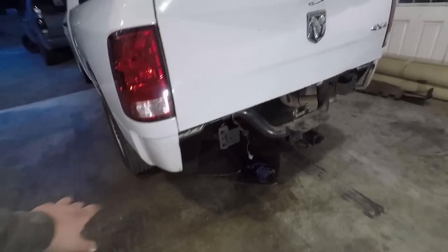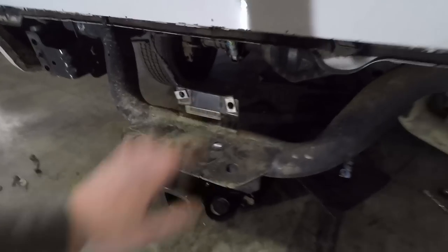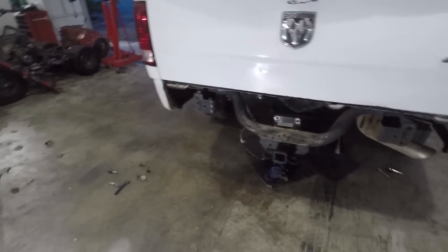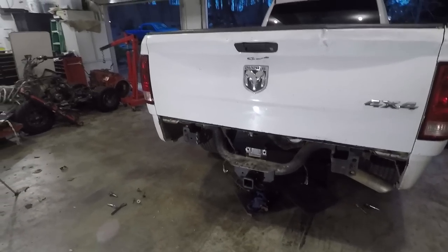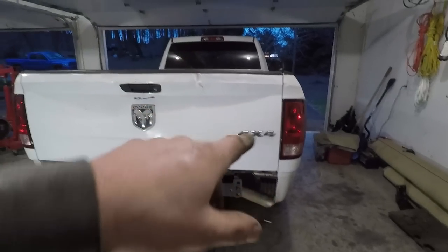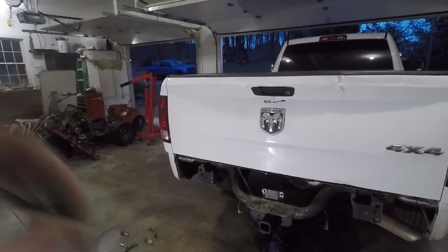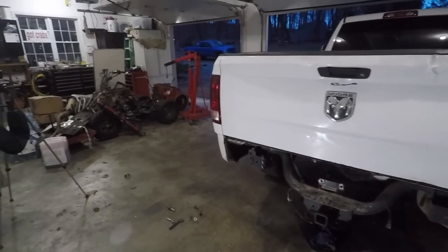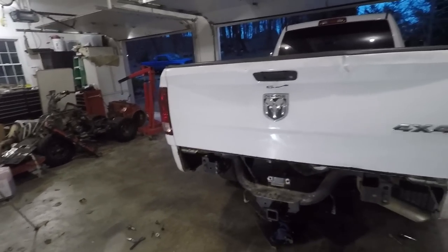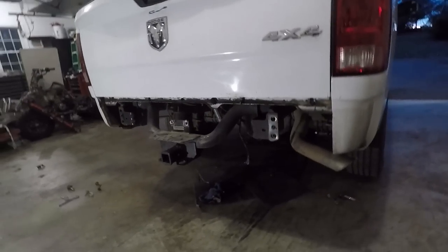All right, the bumper's off, pretty straightforward. There is actually two other bolts here behind the hitch, so I had to remove the license plate. So now we'll move on to our electrical, which it looked like maybe the taillights have to come out. And I know we gotta drop our auxiliary trans cooler. And well, we'll look and see what else we got. I'm not 100% sure, honestly.